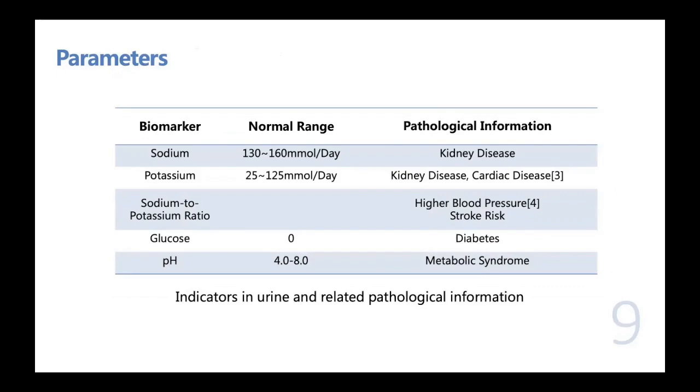Hypertensive patients with a high 24-hour urine sodium to potassium ratio, compared to those with a low ratio, showed a higher risk, higher 24-hour blood pressure, and even more, a high spot urine sodium to potassium ratio is associated with a greater risk of stroke and potentially associated with cardiovascular events.